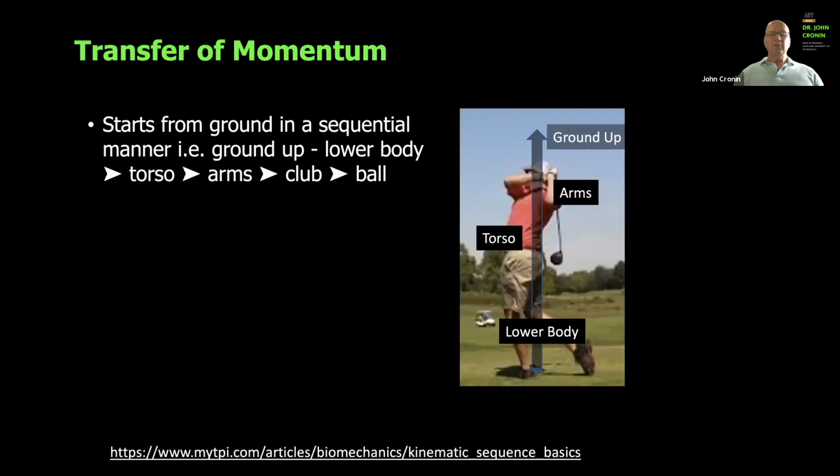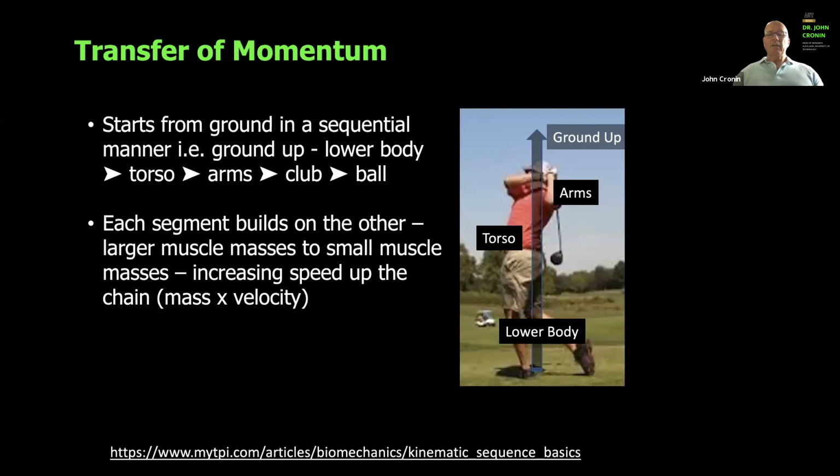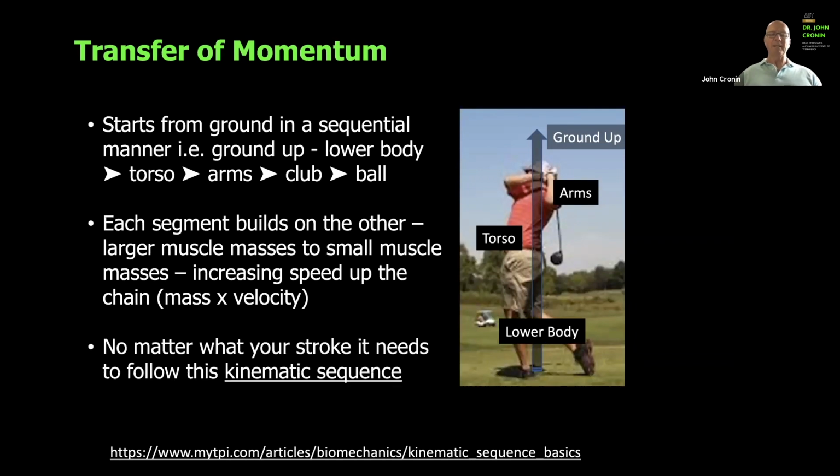This transference of momentum is established using a ground-up approach where we see the lower body generate forces against the ground, and then these forces are transferred and added to through the lower body into the torso, into the arms, and then a final terminal velocity in the club. It's got another name called force summation, which means that the terminal acceleration is the sum of all the forces added in the body from large muscle groups to small muscle groups, okay? And this is called a kinematic sequence, and the golf stroke should follow that sequence. And if we see it get out of sequence, then we should do something to correct it, because it's just a principle of biomechanics.